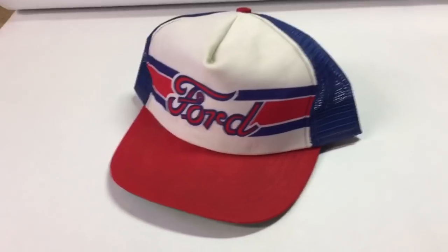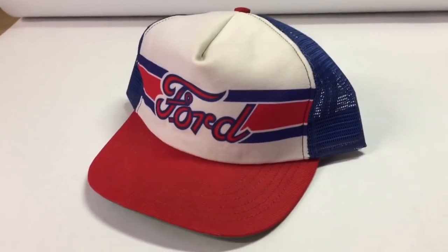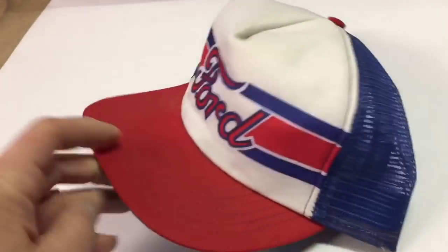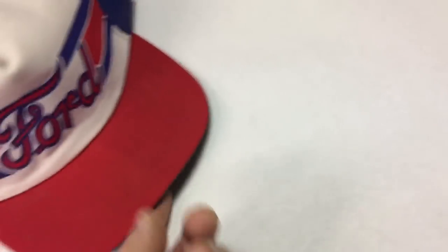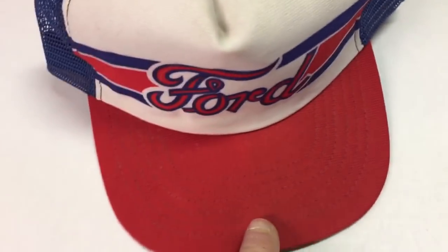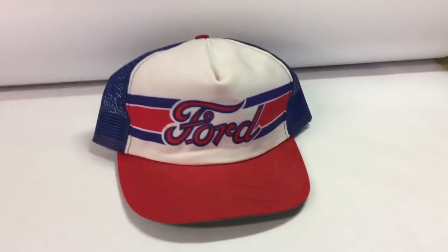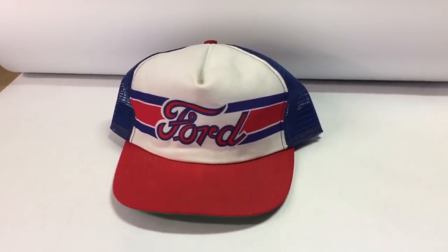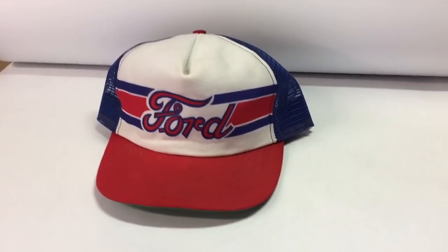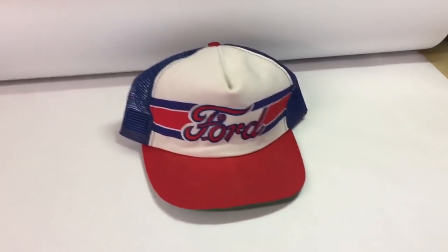This vintage trucker hat with the Ford in a script font there, I found in a box lot at the auction, so it really didn't cost me anything. Made in USA. It's in pretty good shape yet. It does have a little crease on the bill. It's not really cracked, but there's a crease right there. But this still sold for $100. I priced it that high after looking up some similars, but there wasn't this exact one. And it took about a week to sell.